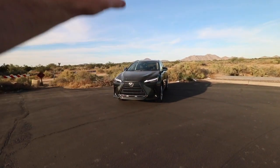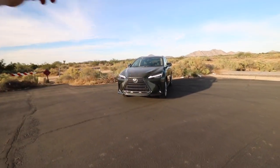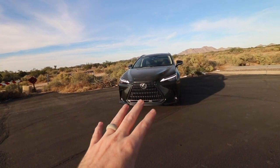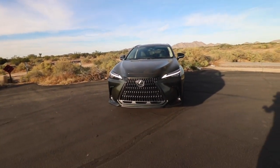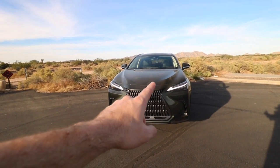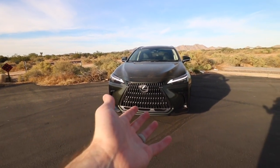Number 1 on the list is the exterior. From the front of this vehicle, I absolutely love the way this thing looks. To me, it honestly almost looks like an F Sport. I mean, the grille is so aggressive, and the thing is, it's a hybrid.